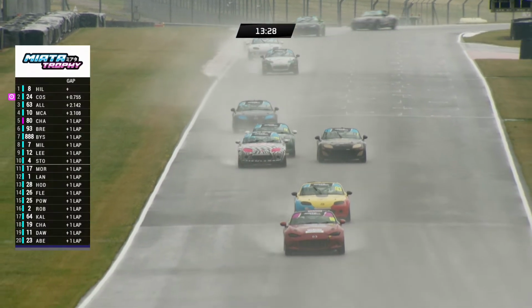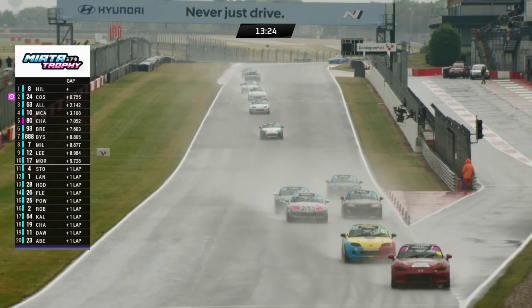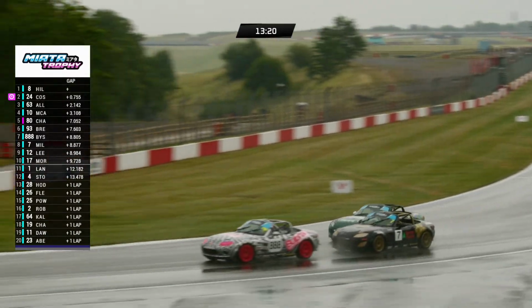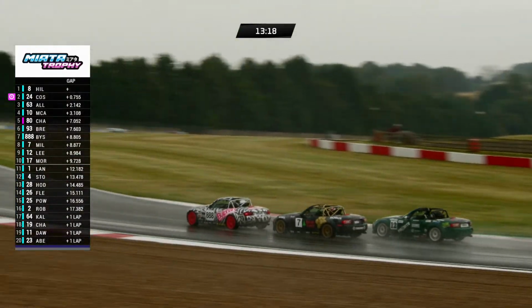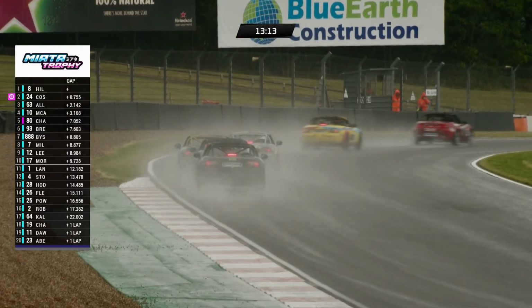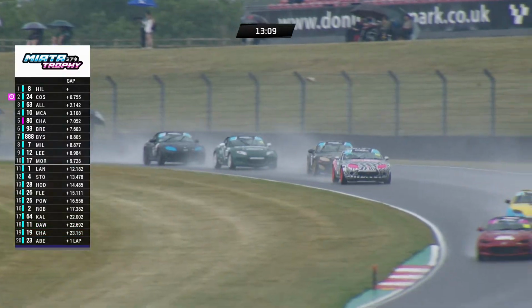He has indeed. Alex Miller will be the first of 2, but also involved in that is Colin Bysouth. Declan Lee goes to the inside, which will open the door for Alex Miller. Or will open the door on Alex Miller, but Alex with the outside line manages to find the extra grip, and Declan Lee has to hold station 4 now.